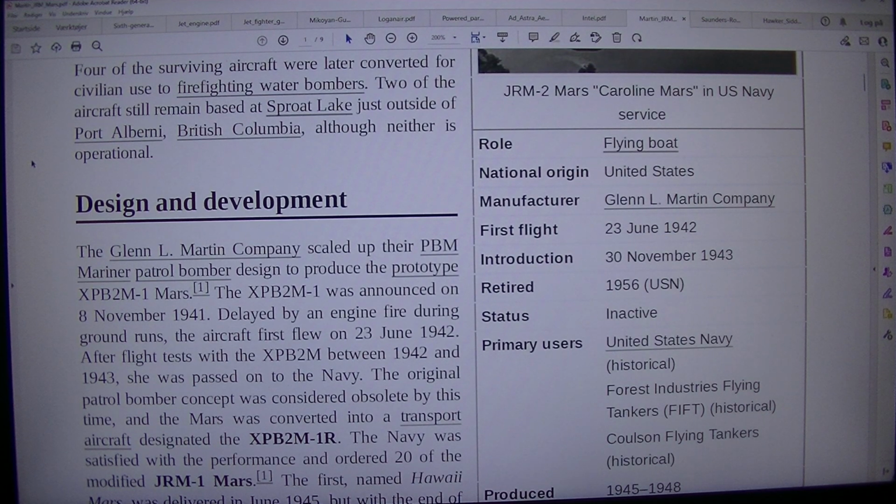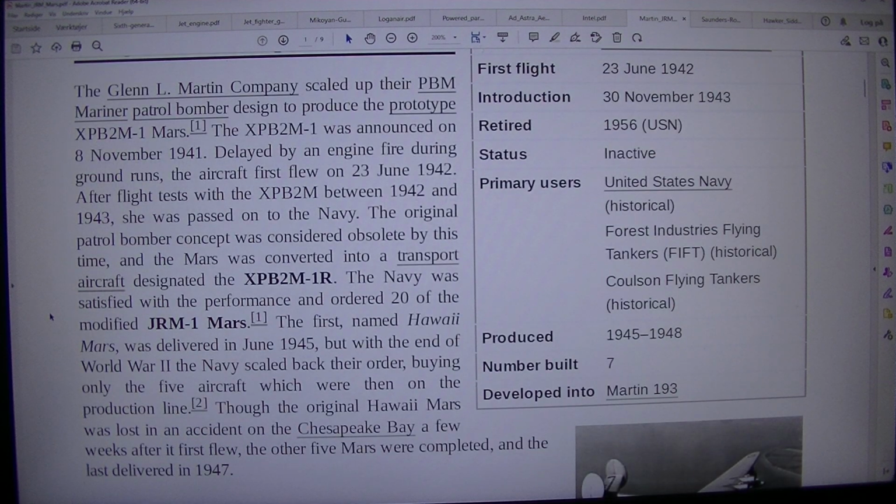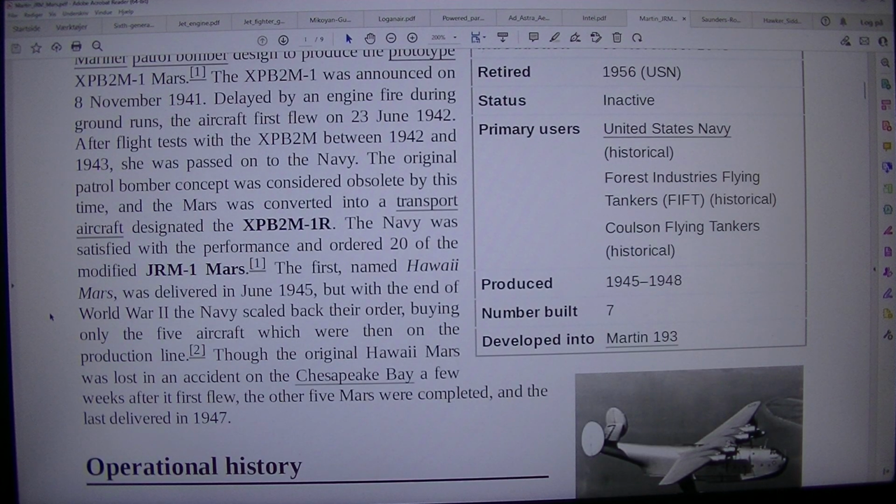Design and development. The prototype XPB-2M1 Mars, 1942. The Glenn L. Martin Company scaled up their PBM Mariner patrol bomber design to produce the prototype XPB-2M1 Mars. The XPB-2M1 was announced on 8 November 1941. Delayed by an engine fire during ground runs, the aircraft first flew on the 23rd of June 1942. After flight tests between 1942 and 1943, she was passed on to the Navy. The original patrol bomber concept was considered obsolete by this time, and the Mars was converted into a transport aircraft designated the XPB-2M1A. The Navy was satisfied with the performance and ordered 20 of the modified JRM-1 Mars.